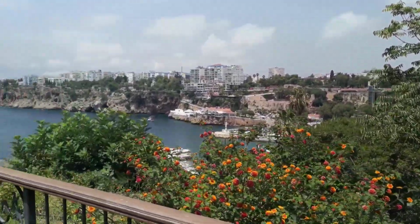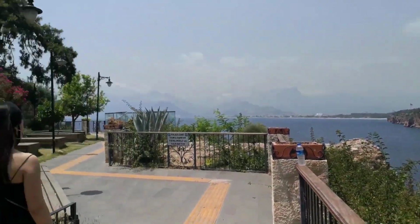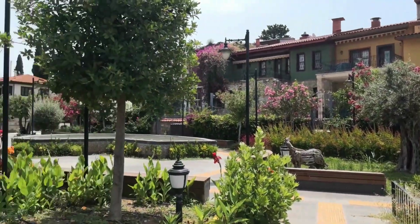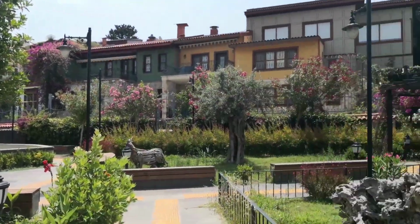Probably the best viewed park in Antalya, Turkey. Such a quirky, beautiful little tiny park in the old town of Antalya.